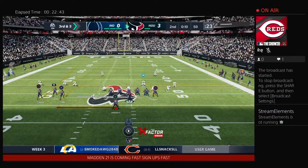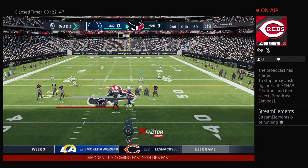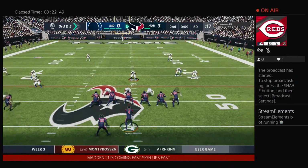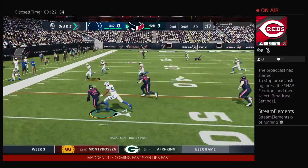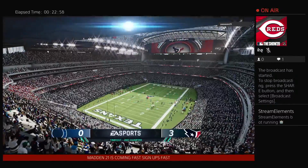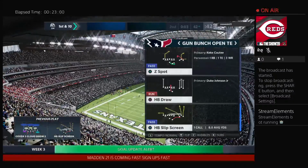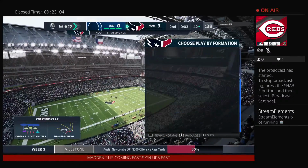Play number 7 now coming up on the drive. 3rd and 5. Here's Watson. Screen play, Johnson. And he's got the first down yardage before he's brought down at the 42. Now whistles and a timeout with 3 seconds left in the first half.